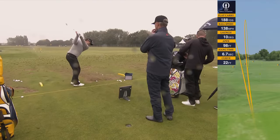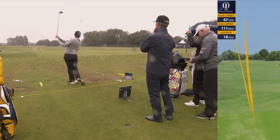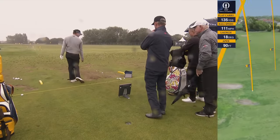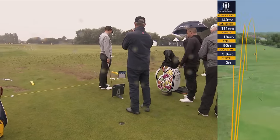Look at this. Kind of really matched up. You can see those arms are not rotating through the ball. Those arms are kind of holding the face square and the body's rotation squares up the face. Let's keep this angle here and just see if we can show you that.